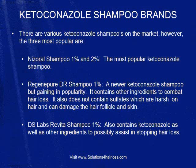Alright, next slide is Ketoconazole shampoo brands. There are various Ketoconazole shampoos on the market. However, the three most popular are Nizoral shampoo, which comes in a 1% and 2% strength. This is the most popular Ketoconazole shampoo on the market today. The next one is Regenipure DR shampoo, which is a 1% strength. It's a newer shampoo, but gaining in popularity.